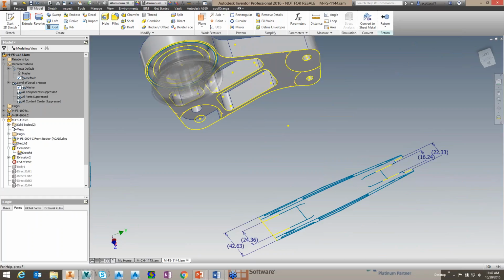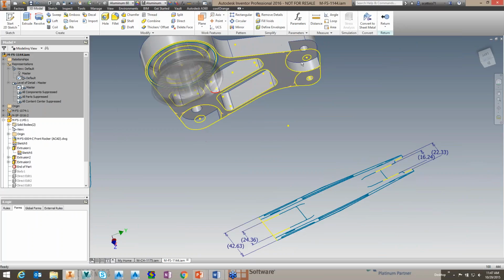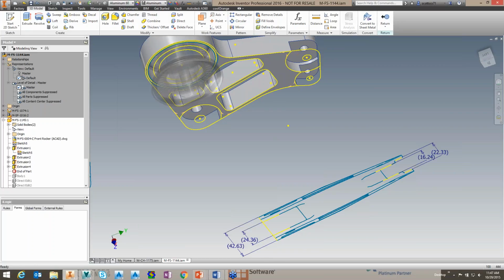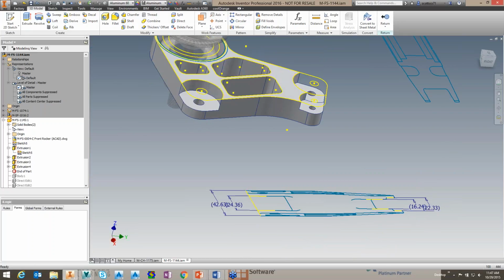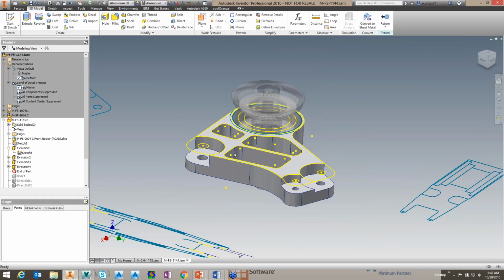We'll do this other one over here as well, this larger profile, and again, I'm just going to take out that dimension, select the 22.33, divide that by 2. That's going to give me that cut, and we will finish off with this one here. And same process, we select that dimension and let it create the cut. So I've got my cuts created, my features are created, my solid is created.